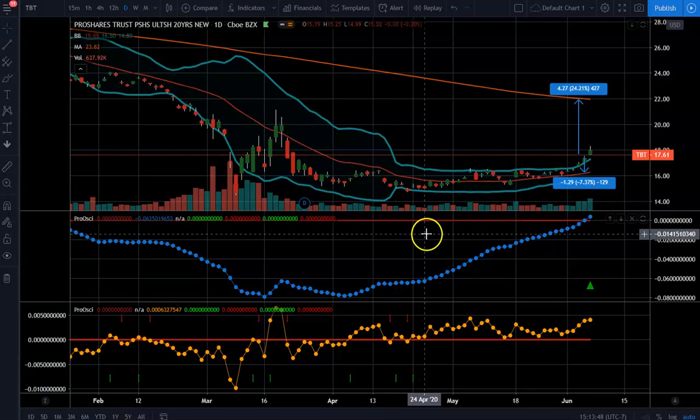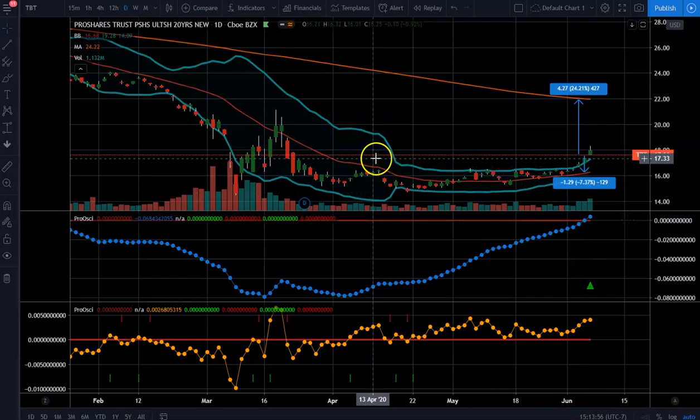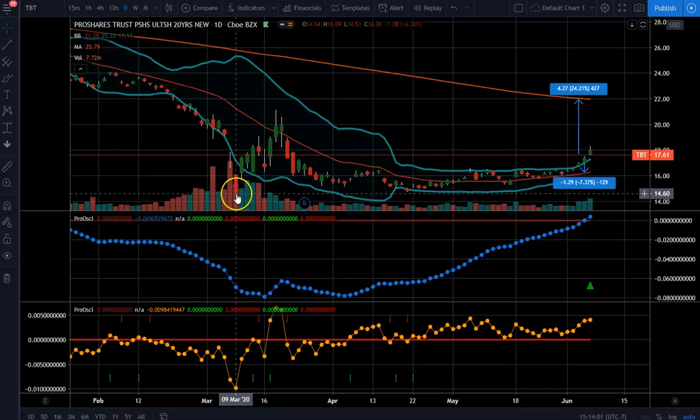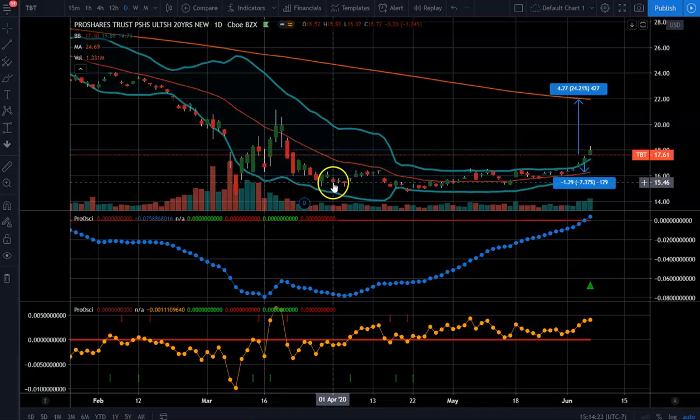We have a cross above the zero line here just a day ago, and you can go back to this time frame here back in March, and interest rates ended up going up, and so therefore the TBT ETF went up in value from about 14.60 up to about 21. So that was about a 7-point move, and then you can see obviously it sold off.